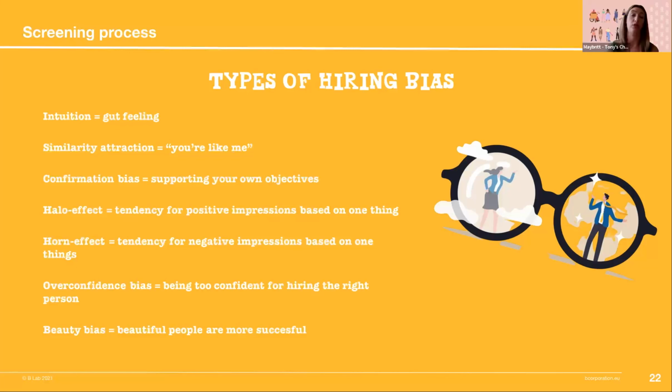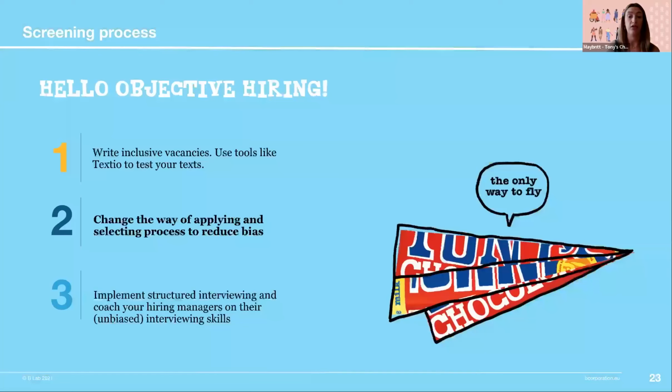So an initiative that we are currently looking at is to say goodbye to resumes. So first, you can all start, of course, with writing more inclusive vacancy text. So I just saw a question popping up in the chat. I think Textio is a good tool to use for that.